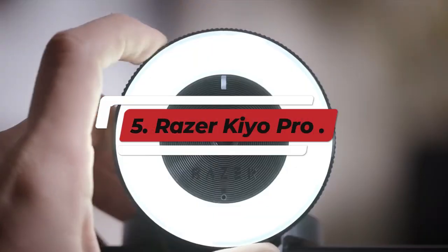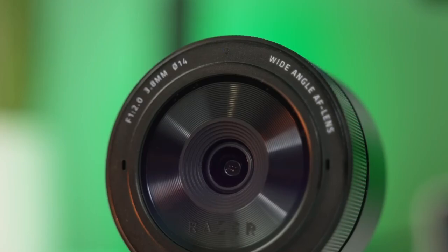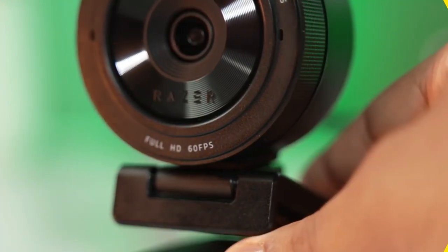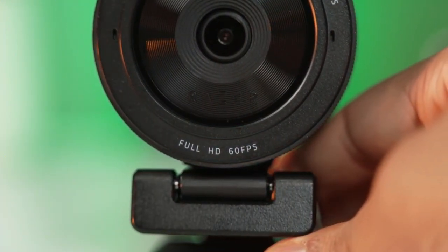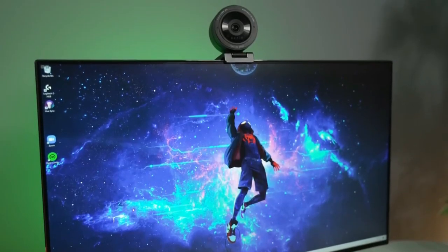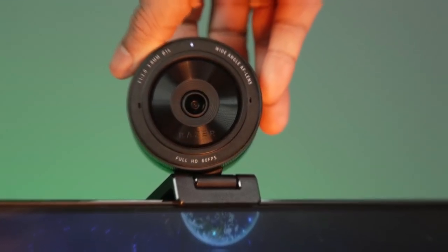5. Razer Kiyo Pro. The Razer Kiyo Pro is a high-performance webcam designed specifically for streamers and content creators who demand exceptional video quality. With its advanced 1080p resolution at 60 frames per second, it delivers crystal clear, smooth video, making it ideal for live streaming, video calls, and content creation.